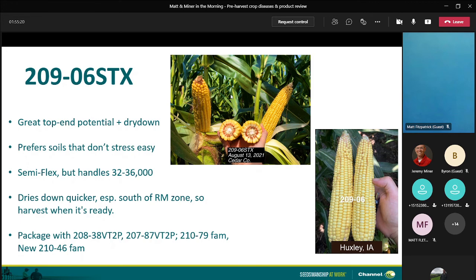But in all, we're really happy with the agronomics of it. Its disease traits are good, and it's more of a fungicide for a yield type of product. So I think we're going to do some heavy lifting with it this fall once we get the combine into it, and I'm excited to see the results.